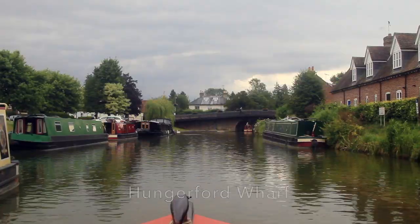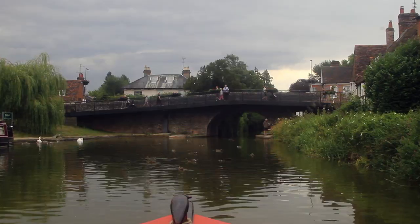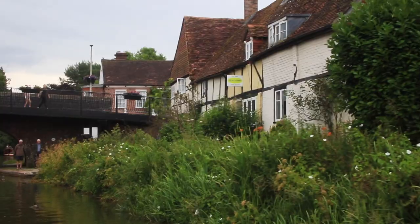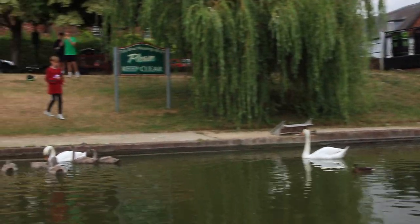This was once a very busy wharf, transporting timber and grain and stone. Bizarrely, there used to be an annual cigarette race. Men would swim in the canal whilst smoking, the winner being the first man across the line with a lighted cigarette.